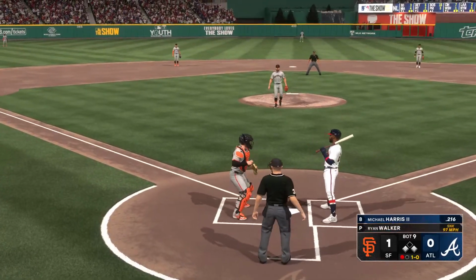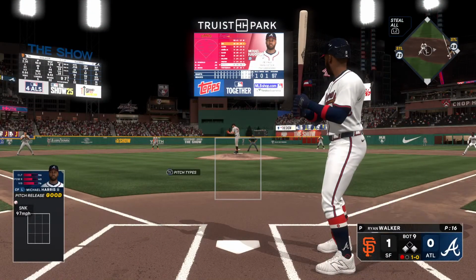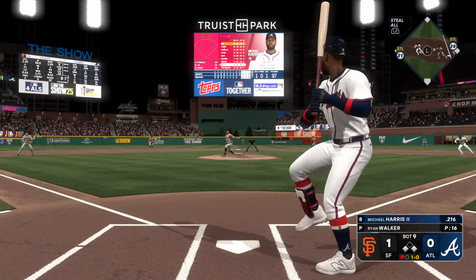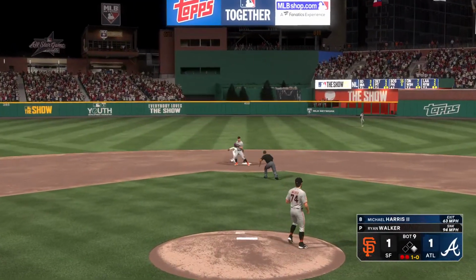Ball one. Now, no, a strike. Pitchout, and perhaps they were protecting against the squeeze. Hit on the ground, might be two. Off balance speed, there's one. And that's all they'll get.